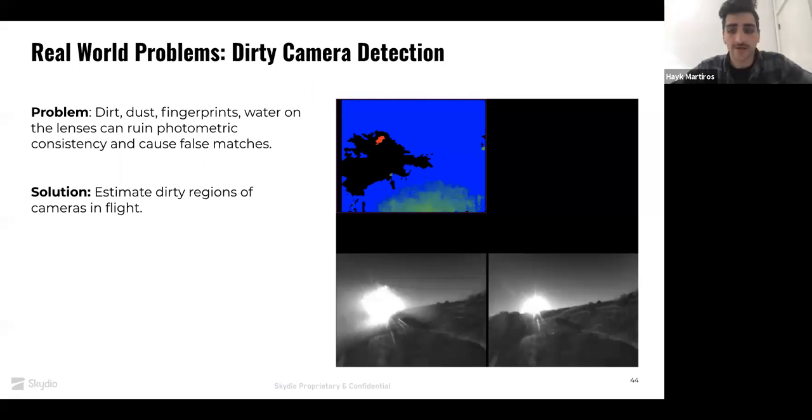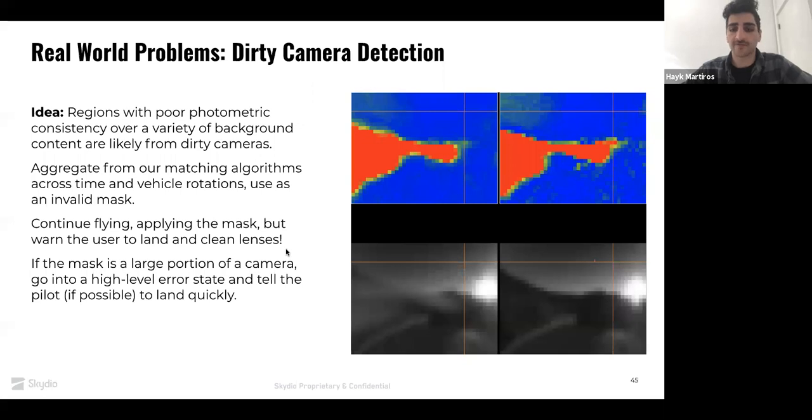In the interest of time, I'm not going to talk about this in detail, but basically we actually have a system to detect when the cameras are smudged or have a crack in them, and we will mask out regions of that. And then if it's bad enough, highlight to the user, oh, looks like your camera's smudged, you should land and wipe your lenses. So things like that are super important for actually making a robotics product.